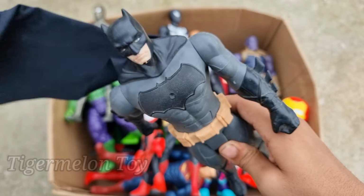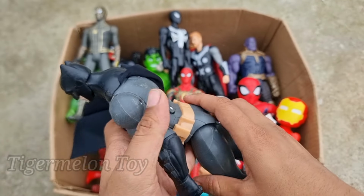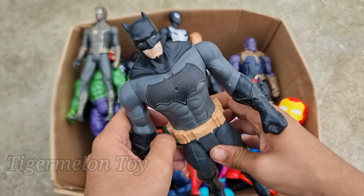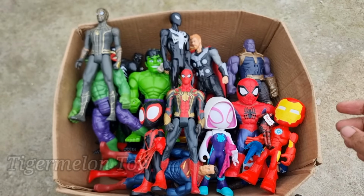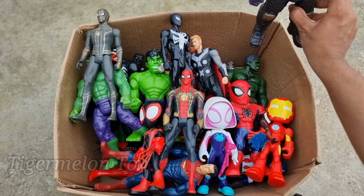Wow, guys, Batman is looking so cool, guys. Look at the bat logo on his chest, look at the bat mask, guys. Look at the very cool black cape, guys. This is the very cool, richest superhero, Batman. He has very cool super cars, super bikes, guys. Wow, he's so cool. Now, who is this one right here, guys?